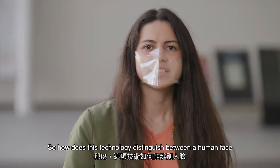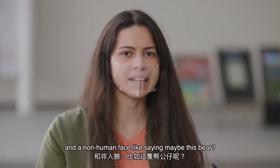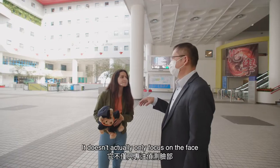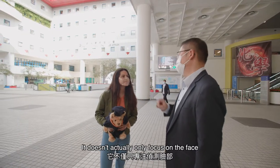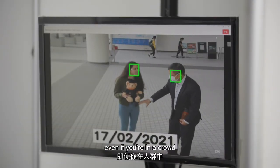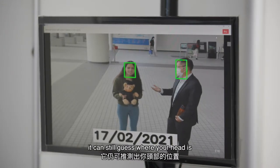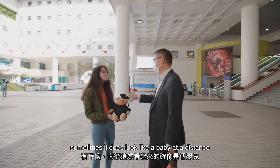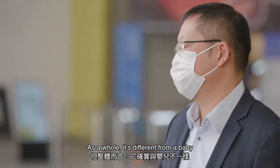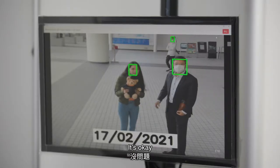Indeed. So how would this technology distinguish between a human face and a non-human face, like, say, maybe this bear? In fact, it's through deep learning. It doesn't only focus on the face, it detects the whole body. It's called visual closure. Even if you're in a crowd and half of your body is occluded, it can still guess where your head is. Sometimes it does look like a baby at a distance, because it's trained using human images. But as a whole, it's different from a baby. So we can try. Yeah, have a look. Oh, from here. It's okay.